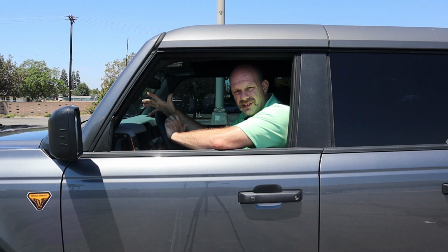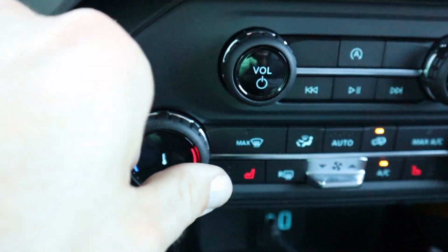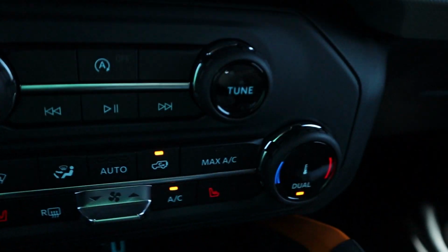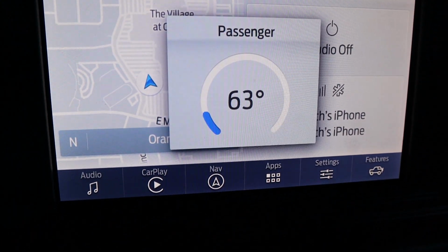Now we're gonna move up front and start talking about the convenience features up here, and there are some nice ones. Once again, this Bronco Badlands does have the optional mid package, so up front that gives us the dual zone automatic climate control, heated front seats, the Sync 4 system with enhanced voice recognition, which works all right, and a built-in factory navigation system.